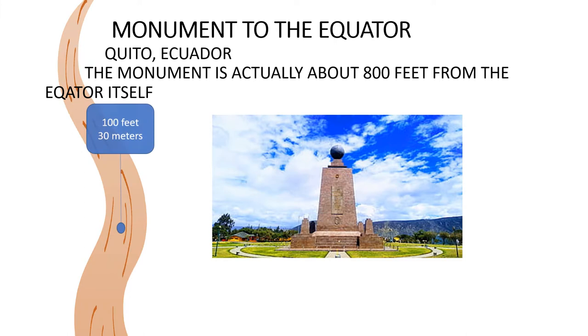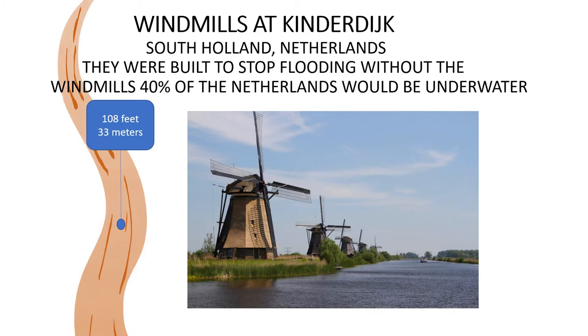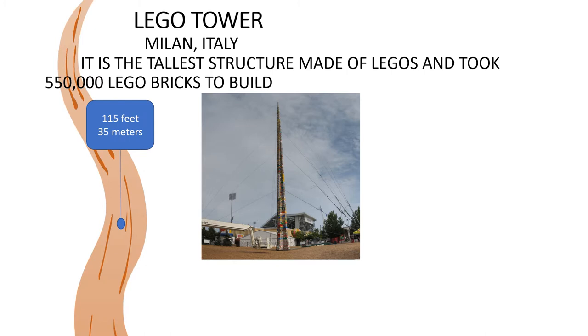Monument to the Equator. The monument is actually about 800 feet from the equator itself. Windmills at Kennedy. They were built to stop flooding. Without the windmills, 40% of the Netherlands would be underwater. Lego Tower. It is the tall structure made of Legos and took 550,000 bricks to build.